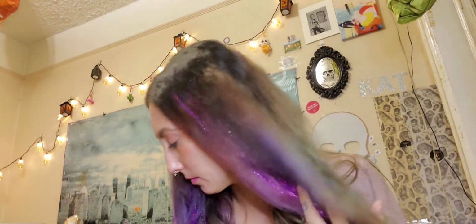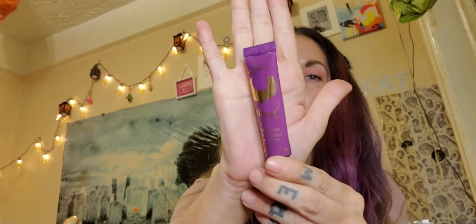Okay, I primed my right eye. I'm gonna do each eye at a time because I'm using a different base. Because I'm pretty much out of my CoverGirl base, I'm using this Luscious Angel Eyes eyeshadow primer and base. I got this in a past Boxycharm. The color is nude. It is cruelty free.